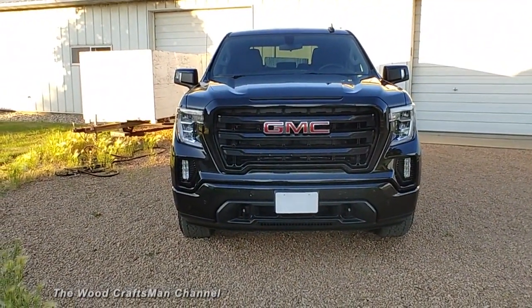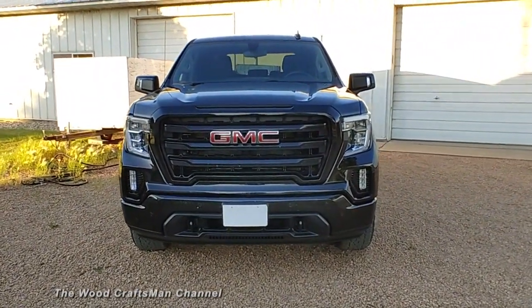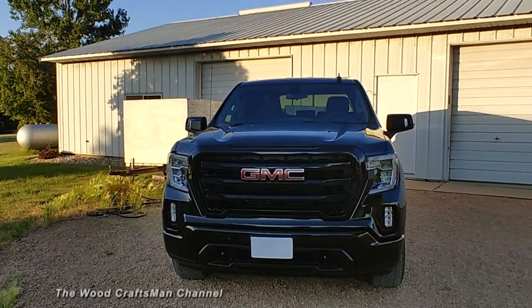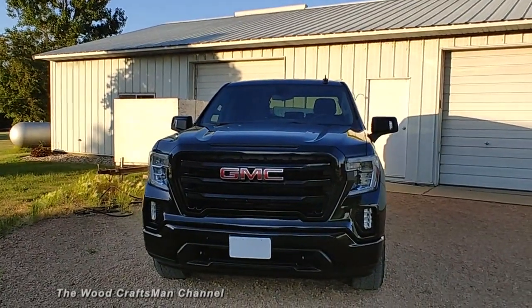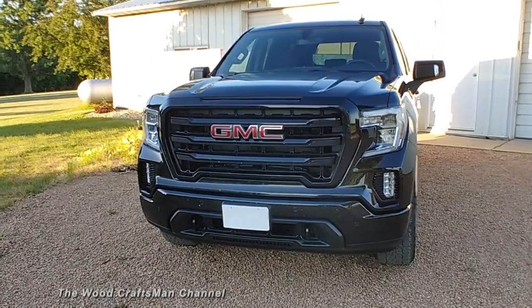However, I will make you aware that this truck's had some modifications. I did replace the front turn signals and rear turn signal and brake lights with LED canbus ready bulbs. And I'll talk more about them as we go through the truck here. So the headlights are full LED.